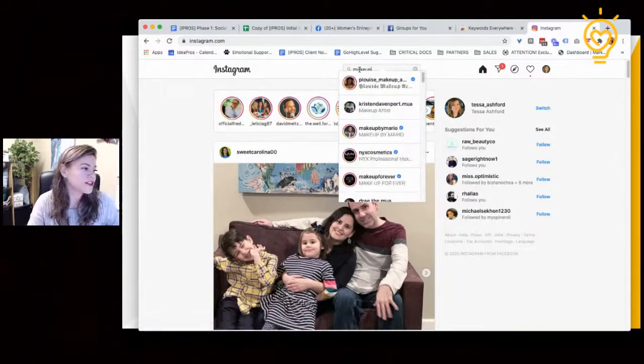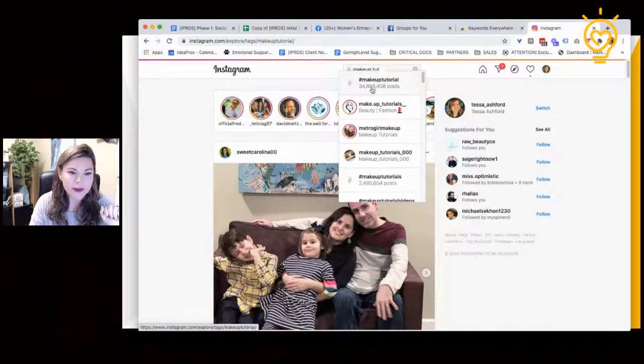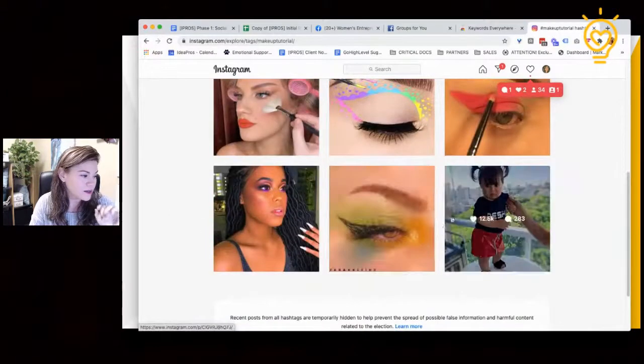Makeup, I'm just using this as an example, but you can actually look up makeup tutorials, maybe. If you had a makeup related product, you could do makeup tutorials. Now, this is a hashtag, and there is a tab for hashtags specifically in our document, but I'm going to start with a hashtag, and then take a look at who's really dominating this specific feed.